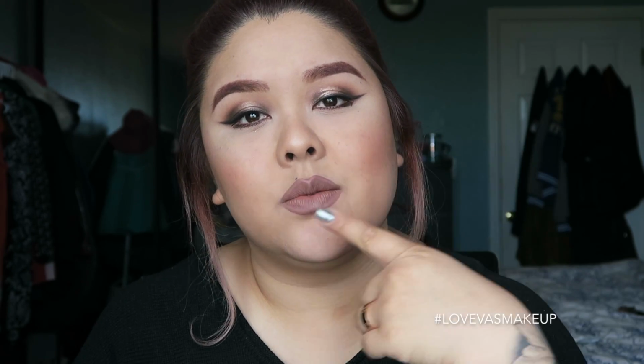And I tried out Dose of Colors because I got them at IMATS, as you guys saw in my IMATS haul. My favorite color from them is Desert Suede. This is my all-time favorite. I know a lot of people like the, what is this, Mood. It's a really bold color. But yeah, Desert Suede is my favorite color right now from them. And this is what I'm wearing on my lips. Just this. No lip liner, no lip primer, nothing but this. Yeah, this is really good.